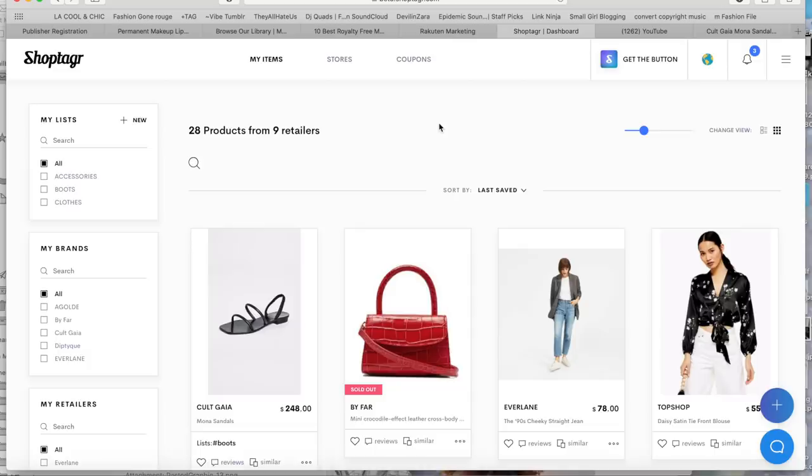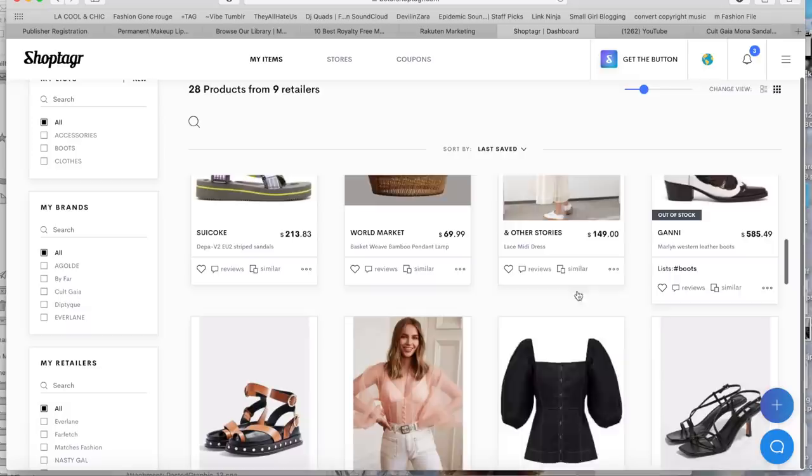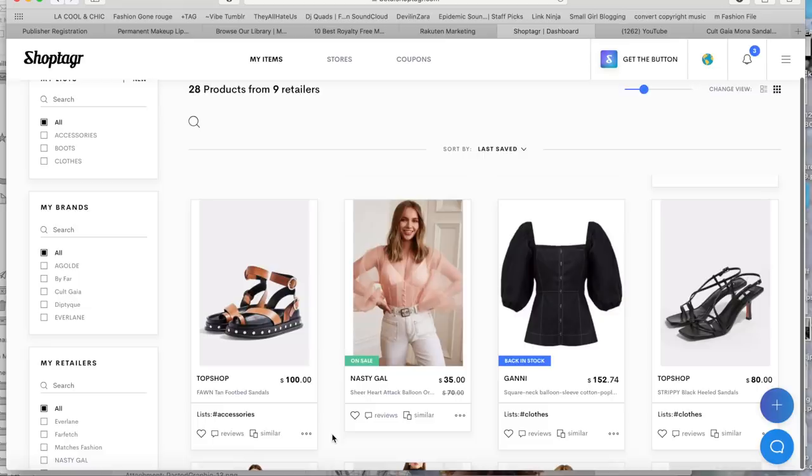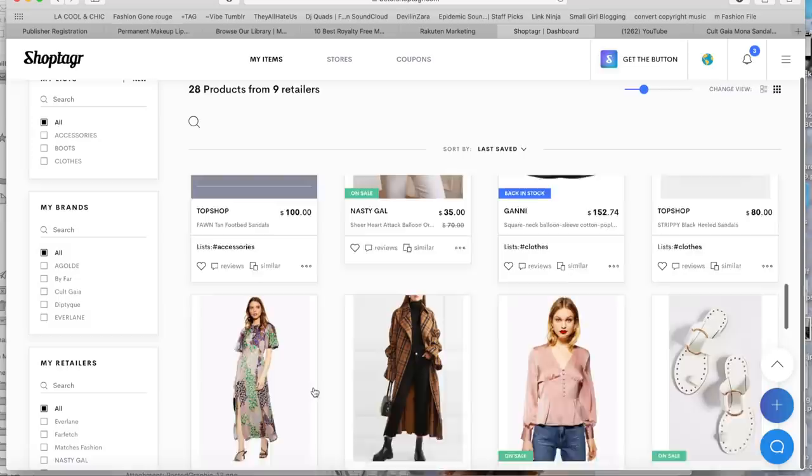So these are items that I'm thinking about. Look, this bag is sold out. This Ghani blouse that I was looking at, it lets you know that it's back in stock. The same with the blouse here from Nasty Gal that I was interested in. It let me know about it going on sale and that it was back in stock, so I was able to get that. Nobody knows about that until right now on YouTube. And ditto for this dress, these sandals. It let me know that it came back in my size. So you get the point.